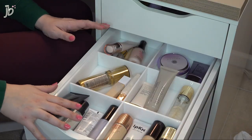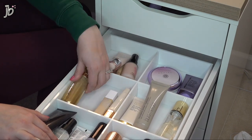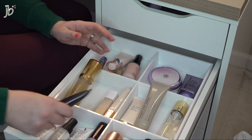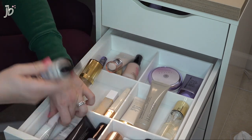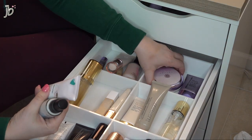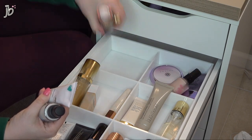So this drawer has my primers. This is one of my favorite drawers. But I do feel like I need to reorganize this. Again, I can see everything, so it's not as big of a deal, but I'd rather have moisturizing ones just together, pore-filling ones together. Those are all pore-filling. Let me pull a few out.